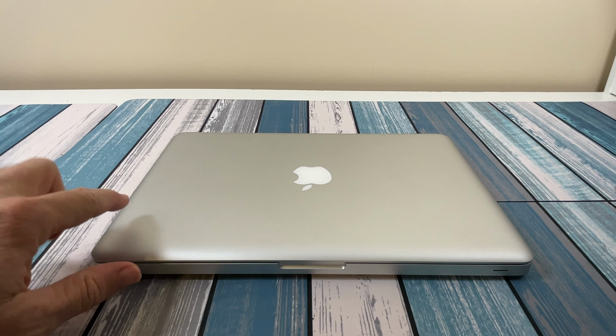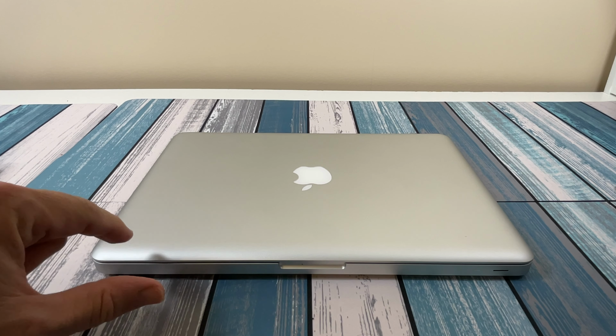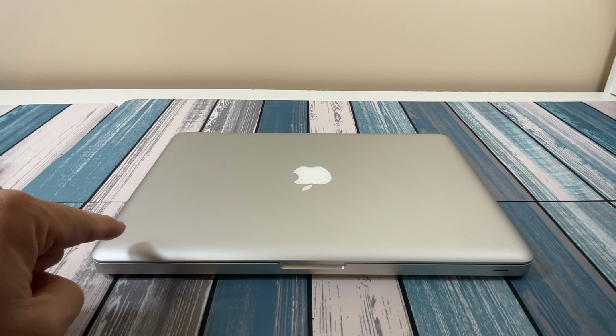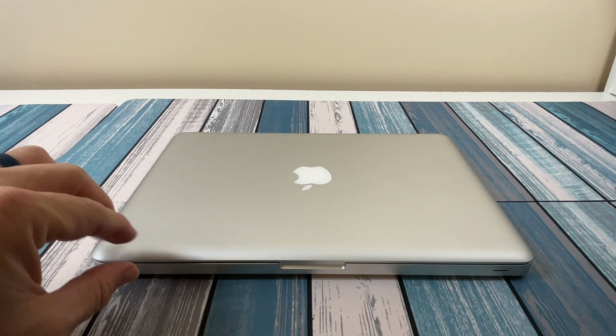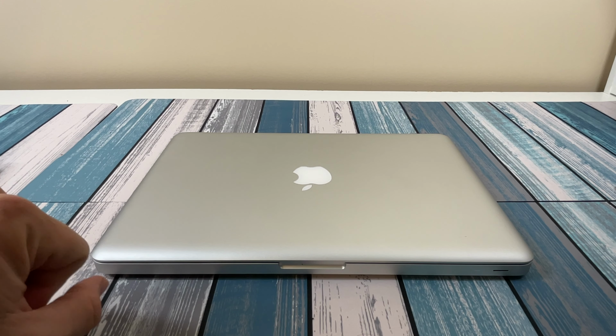So we're going to look at a couple things on this one right here, which I just picked up today. It's a 2012 non-Retina MacBook Pro, and it's in such good shape that it's a good example for me to show you what to look for and the things that I look for when I'm buying something used.